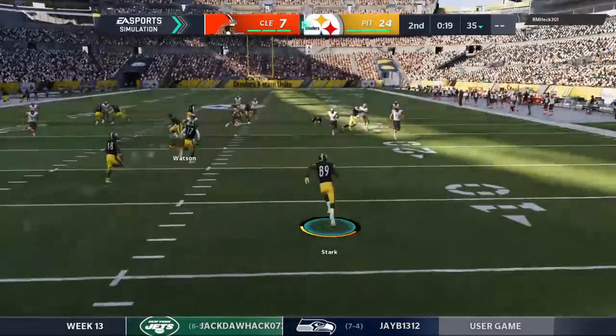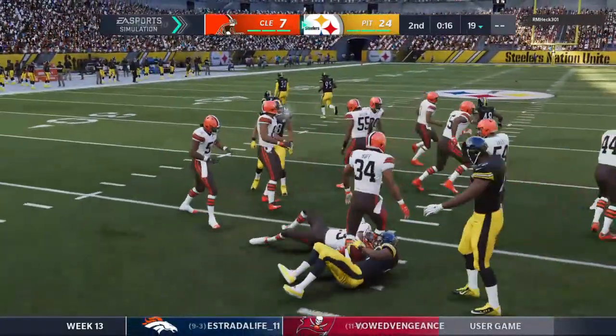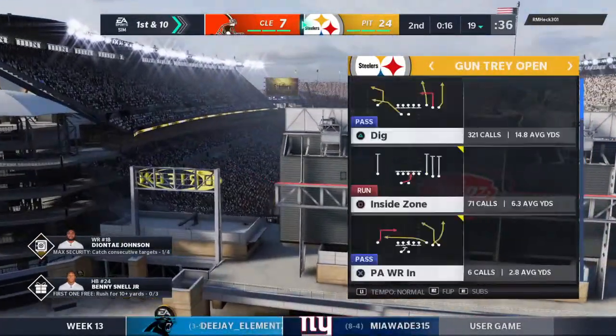Taken in the end zone. And only able to get this to the 19, so probably should have opted for the touchback. At their own 19-yard line.